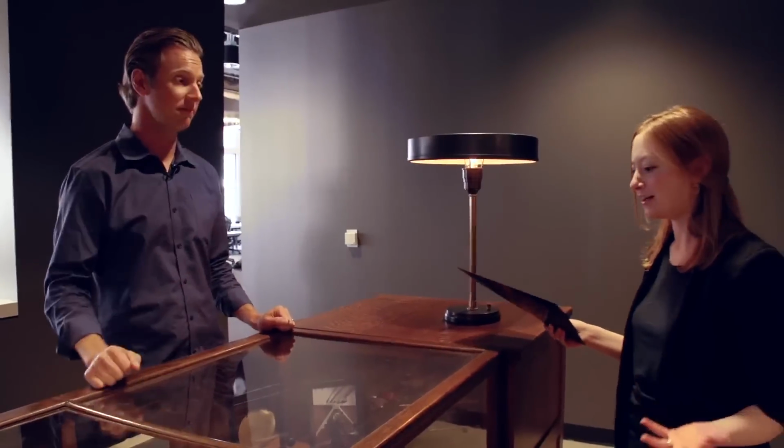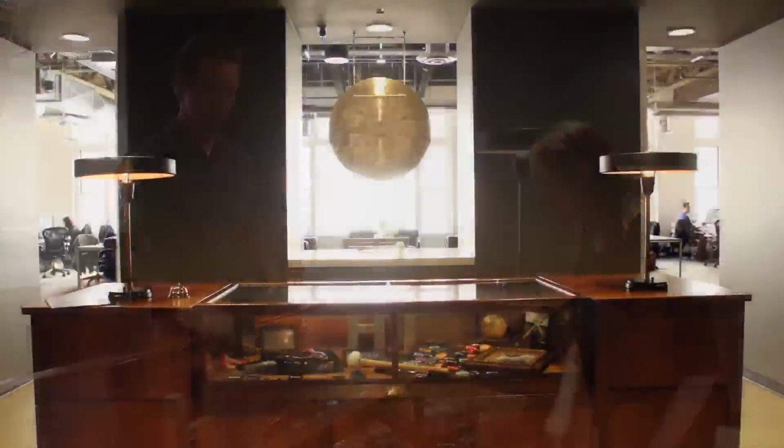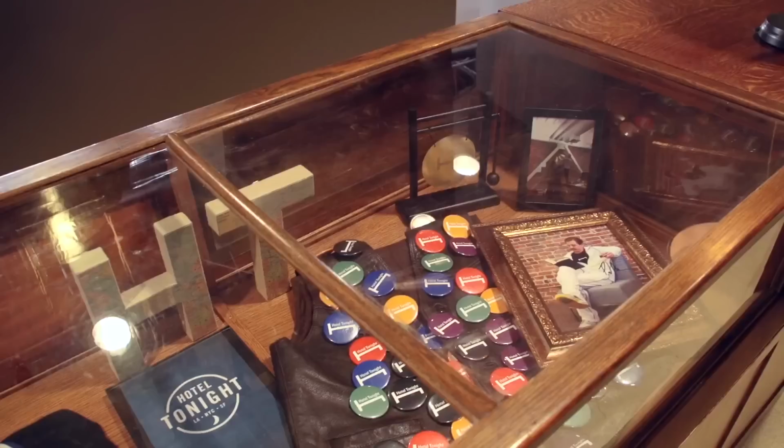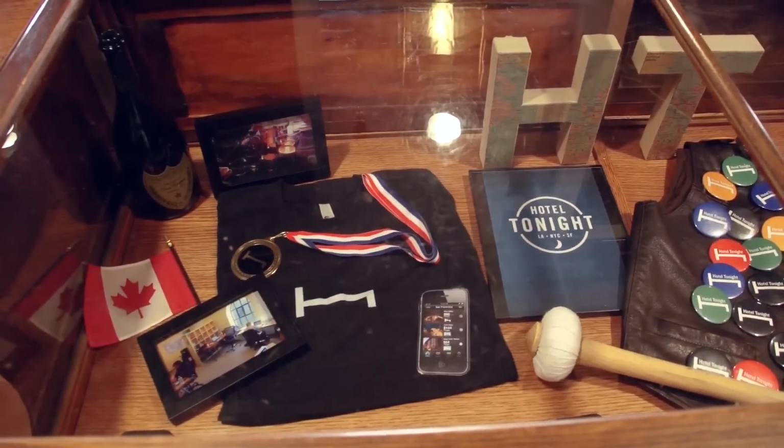There's so much to look at right in this entry room. Yeah, so this is actually a 150-year-old case. It's an antique. It goes back to the gold rush. And we have the history of Hotel Tonight in here, some of the artifacts from early days of Hotel Tonight.